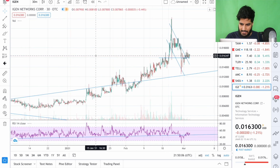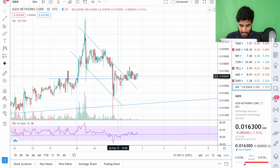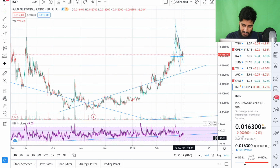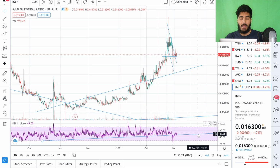Just on a technical basis right now, we are still holding our key level of support. We are just trading sideways for the time being. As well, we are trading above our uptrend on our RSI, so we are still very bullish here on IGEN. That Form 7 came out. I did expect to see a little bit better volume come into the stock today, but I can't wait till they release the PR about the dealerships that they have deals with.